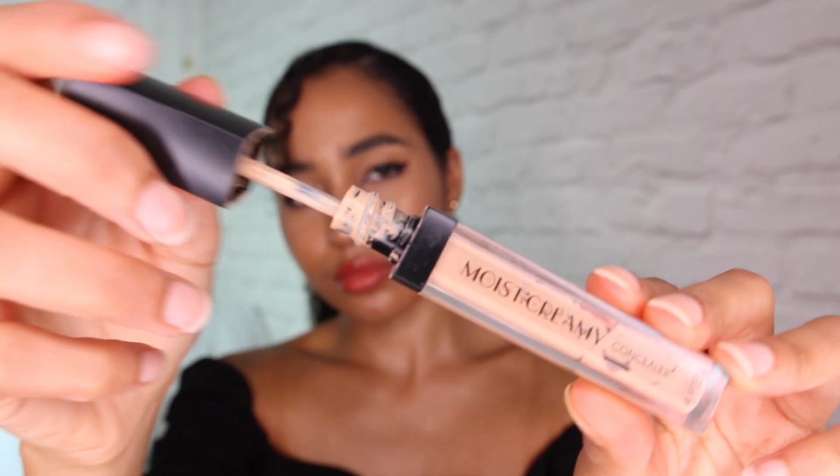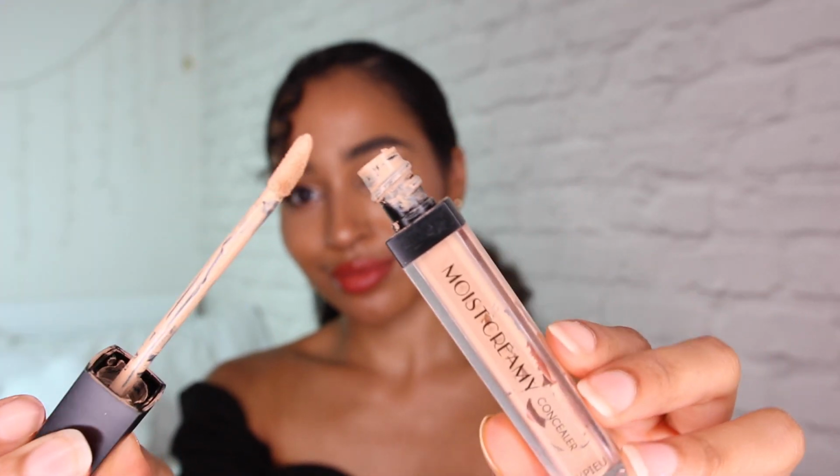Two best-of products that I have been using pretty much every day, in combination, are these two concealers. The first one is the Moist Creamy Concealer by Etude. It's a bit light for me, so I use it under my eyes just to brighten the area. Probably put a bit here as well. It's very, very creamy, very moisturizing. I find that it doesn't really go cakey, it doesn't crease up.